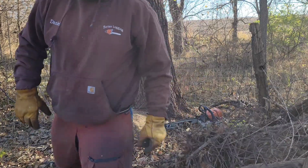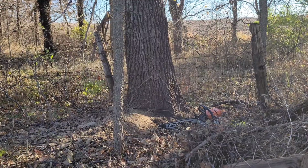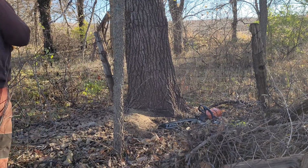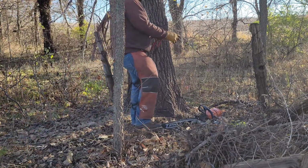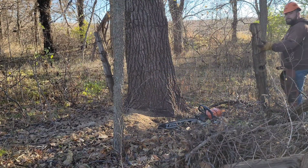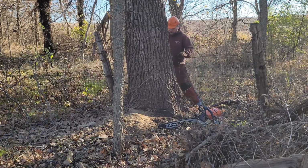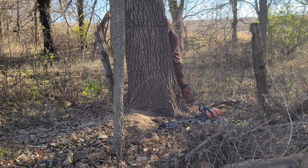Cut a little more wire on the back side so I can cut that last little piece out. This whole fence ain't no count. It's not even, yeah, up here. Just in the way enough to ruin a saw chain.